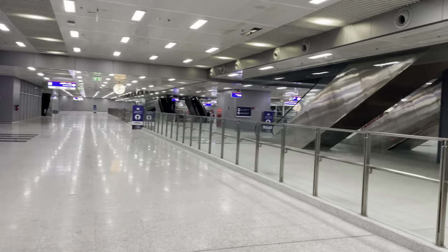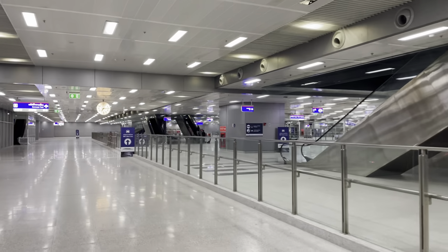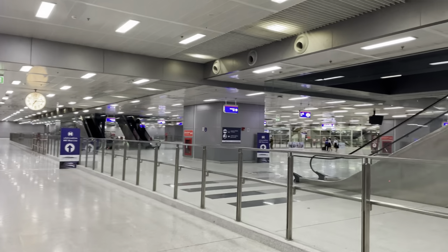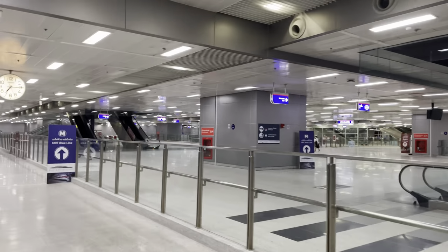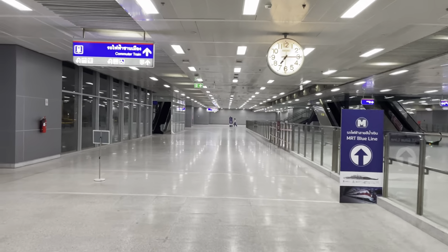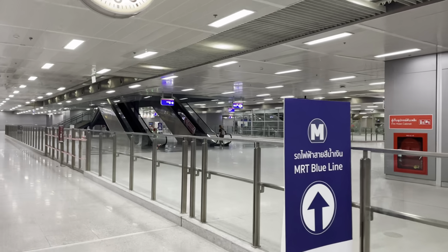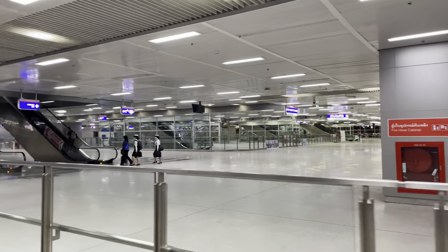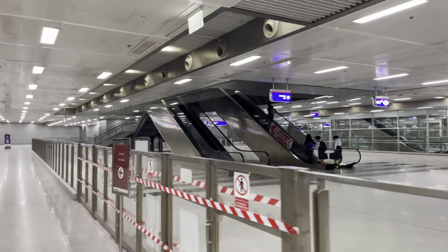Now, when you come inside of here, this place is just absolutely massive. There's two different metro lines that come in here. There's the blue line, the MRT, that's the subway. It comes in at the far north, and then it has the red line BTS system that comes in also. And it's easy to get to this station from anywhere in Bangkok. If you can get to the metro line, the MRT comes right to here. It's probably the easiest one to take.